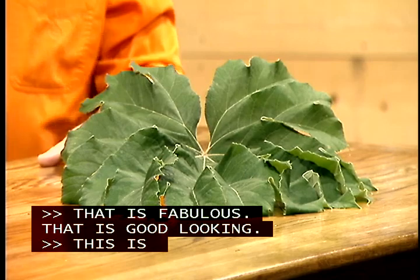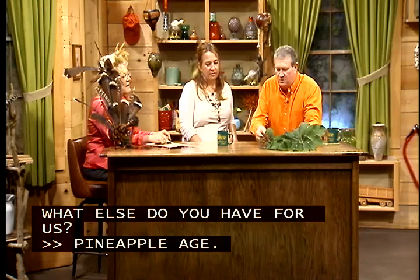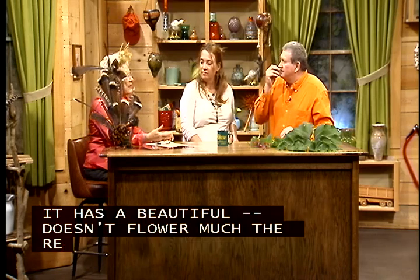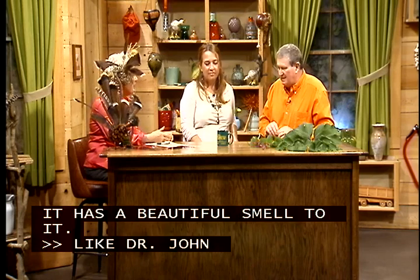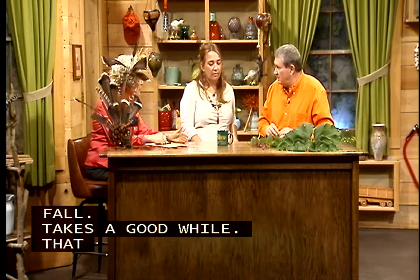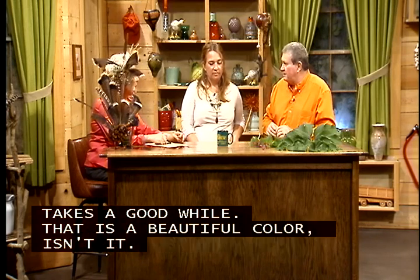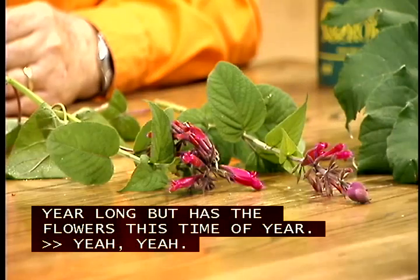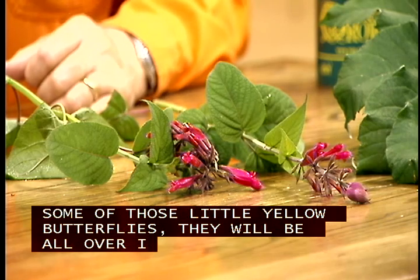And what else have you got back there for us? Okay, got some pineapple sage. This is one of my favorites because it's flowering this time of year and it has such a beautiful smell. It doesn't flower much the rest of the year. Just like Dr. Dawn said about that pine bear and gentian, it's so much fun when there's something that comes in the fall. And you're right, it takes a good while. That's a beautiful color in it. And that one, of course, comes back every year, doesn't it? Comes back every year, just comes right back up. It has nice foliage all year long, but then it has the flower during this time of year. If there are still some insects, some of those little yellow butterflies, if it's still blooming, they'll be all over it, won't they? Yes, ma'am. They love it. It's got that nice little tube in it.